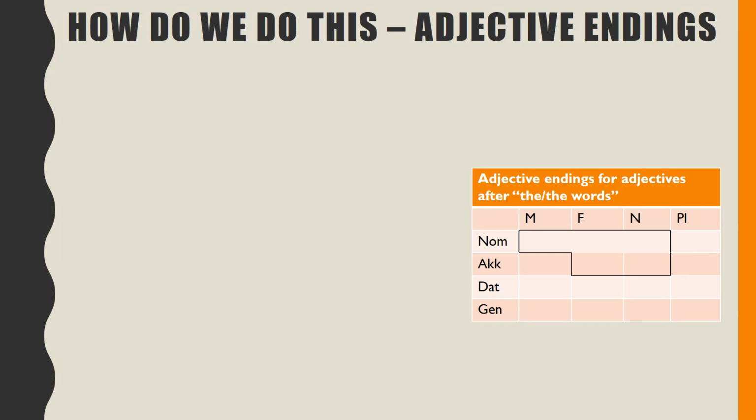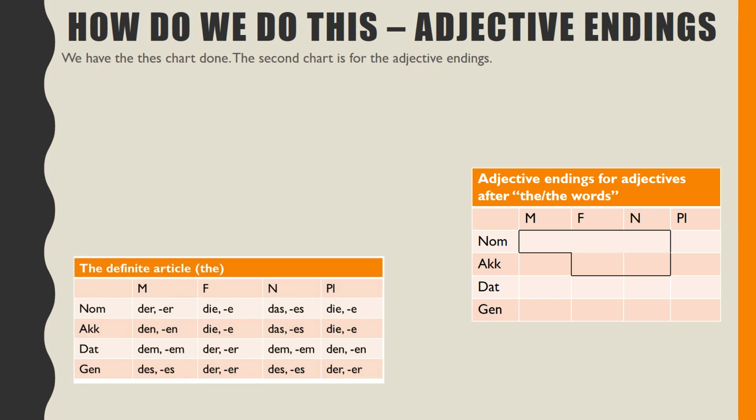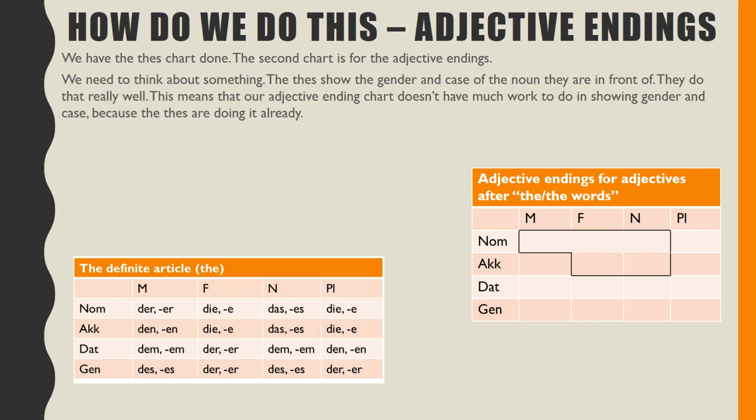So let's look more at how we do this. This time we're going to look at adjective endings. We have the thes chart done. It just showed up at the bottom of your screen. The second chart is for adjective endings. We need to think about something. The thes show the gender and the case of the noun they are in front of. They do that really well.